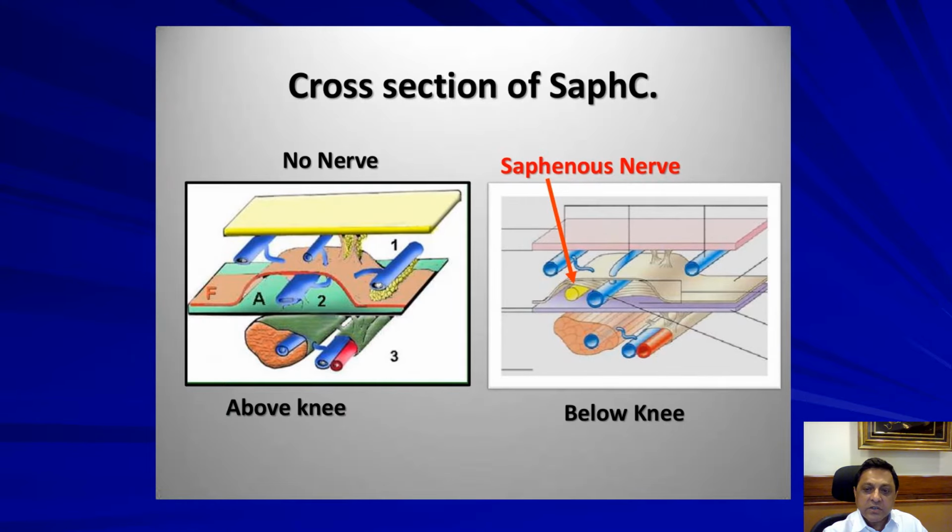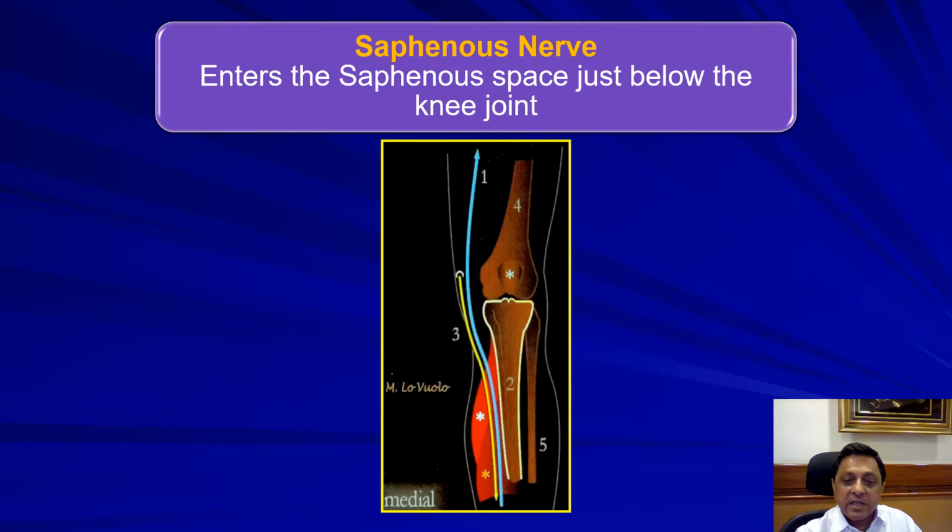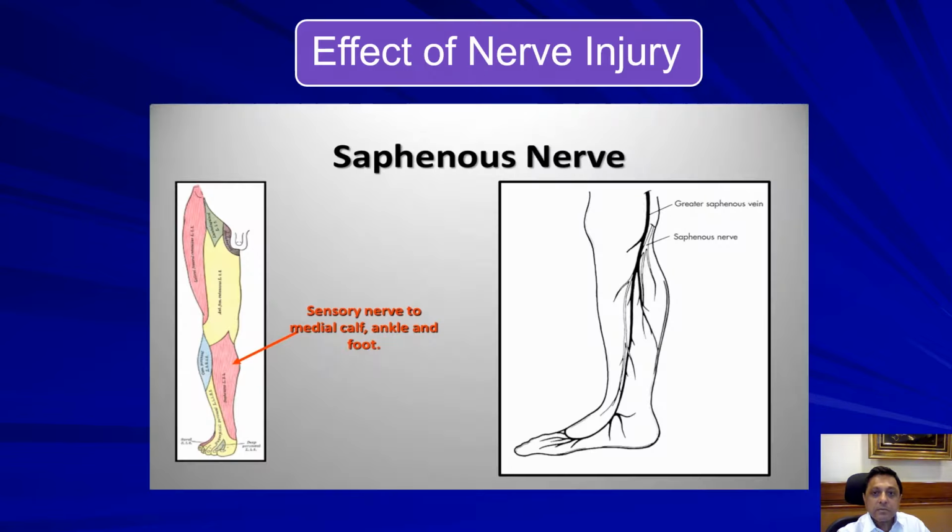If you see this cross-sectional view, you will see that above the knee joint, the saphenous nerve and the saphenous vein lie in different compartments. But as you go below the knee, they both lie in the same compartment. And this is well seen in this picture here. As you see, below the knee joint, the saphenous nerve comes out and lies very, very close to the saphenous vein. What is the effect of nerve injury on the saphenous nerve? When the saphenous nerve gets damaged, there is sensory loss to the medial aspect of the calf, the medial part of the ankle, and the medial part of the foot.